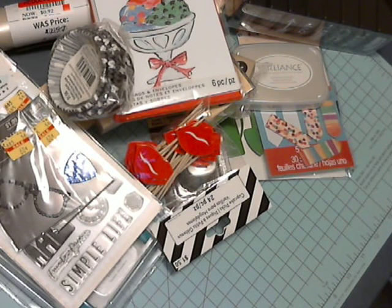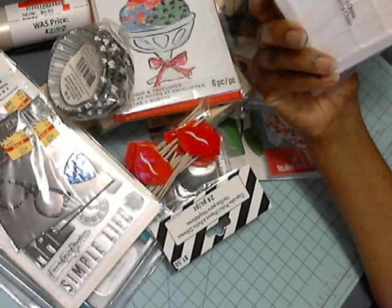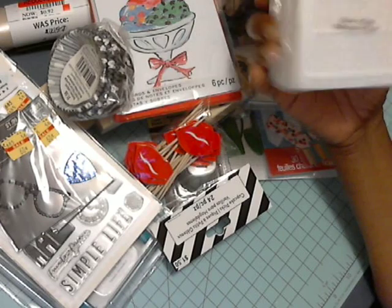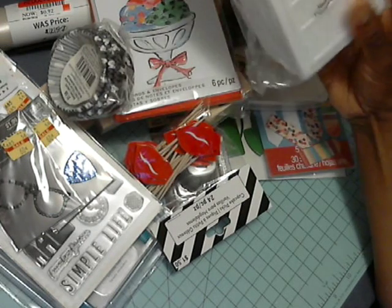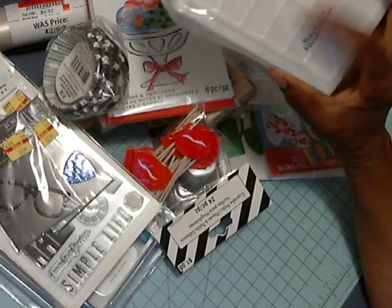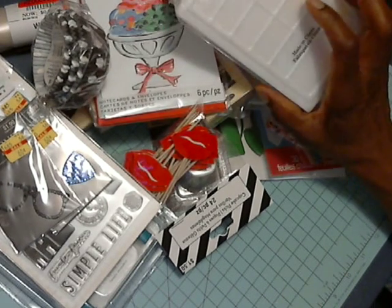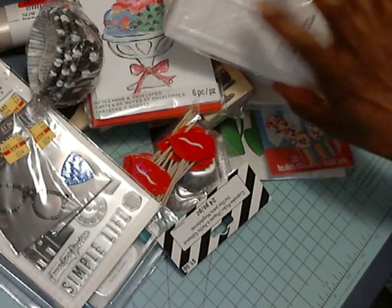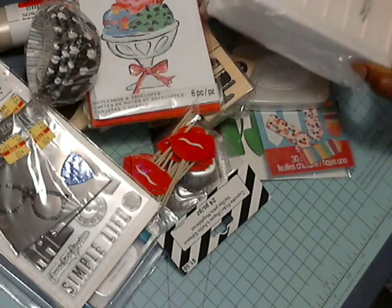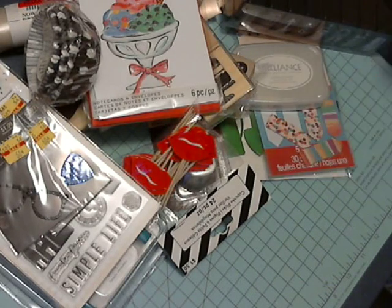And then I hit up my thrift store. I found these sort of like Mary Kay little makeup and facial cleanser trays. And I thought they would make nice little trays to put your paint when you're doing mixed media or your card today or what have you. So I got two of those, and they were only 50 cents. So that was a nice little bargain.